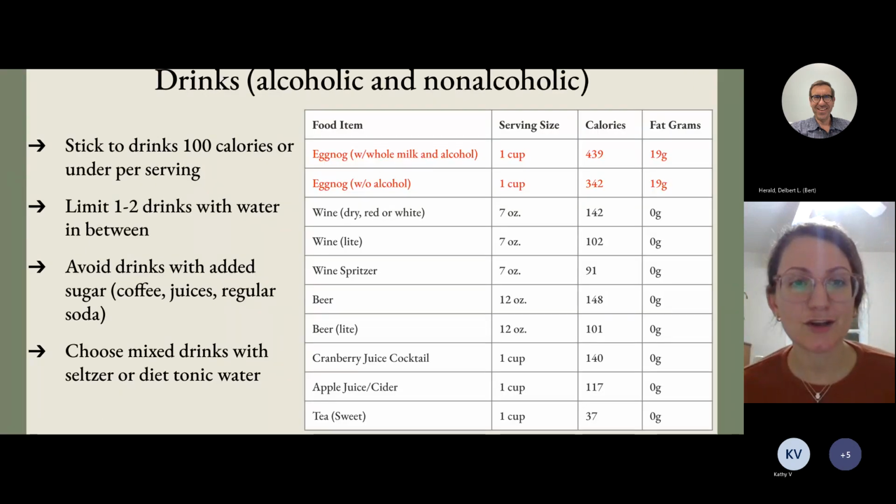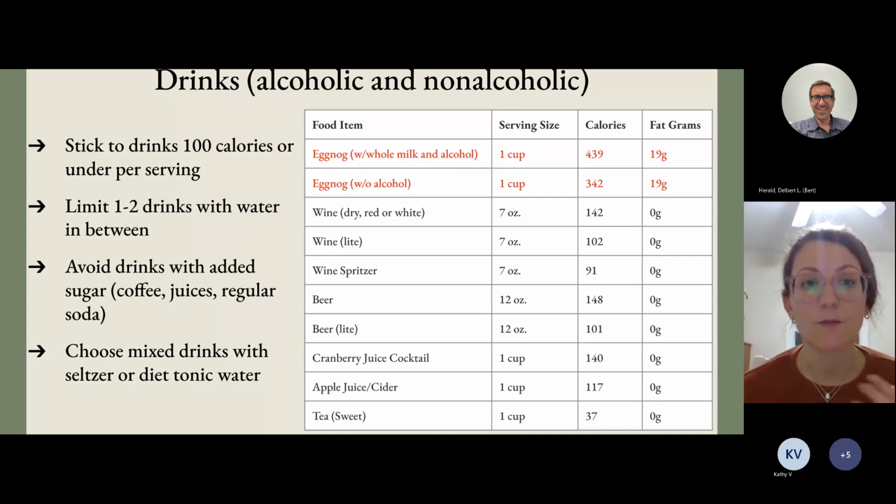So of course, drinks are something that's common around the holidays, whether it's alcoholic or non-alcoholic. And that can be a lot of where some people's calories end up going because it's just something that we don't always think of. So really sticking to drinks that are under 100 calories per serving and limiting it to 1 to 2 drinks, especially with alcoholic drinks. Obviously, the more you're drinking, the less aware you are later on of how much you're eating and things like that. So drinking water in between, staying hydrated throughout can avoid overeating and over drinking later on in the day.